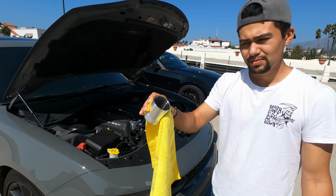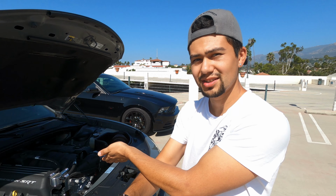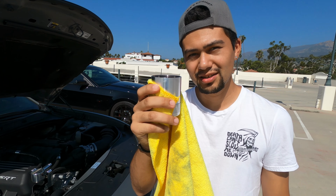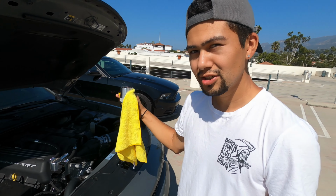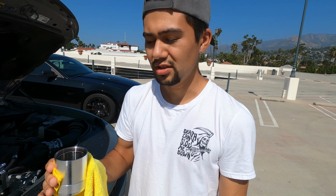So by judging this, you can see, for example, how much is in the motor right now. So I definitely recommend putting this on right when you get the car. For long term, this is the way to go, and this will save your motor. This is the way.